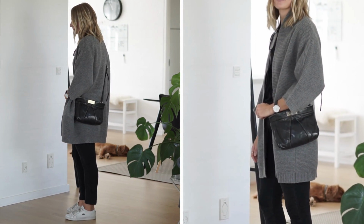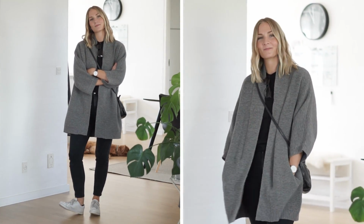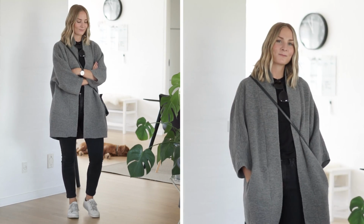I should just say that for some of the jeans from Armed Angels, they have started making length fits as well, but these are not available in different lengths. And these were just so freaking long. So I had to take them up, just a little side note. And I'm 167 centimeters. So just bear that in mind.